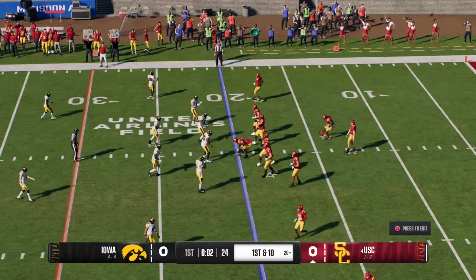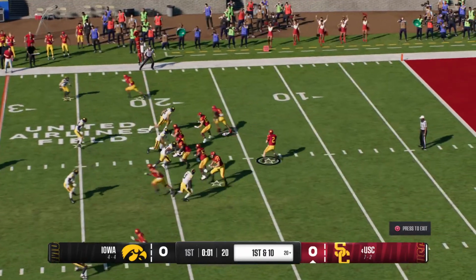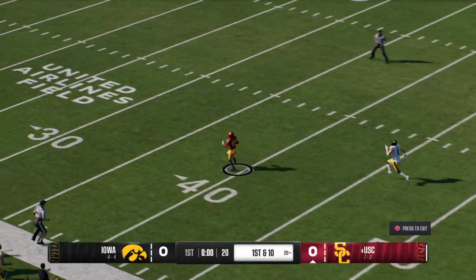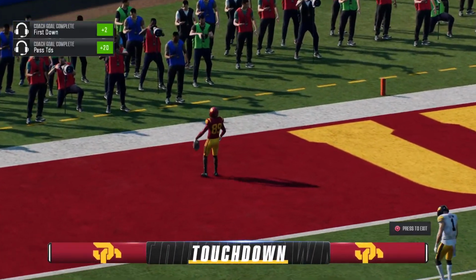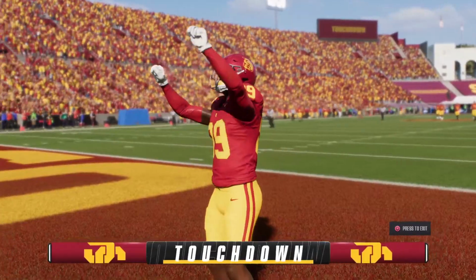One final play before the end of the quarter. Wants to throw on first down. He's taking the shot. Makes the catch on the left. Can anyone catch him? Touchdown, Trojans. And once he found daylight, it was Katie bar the door, baby.